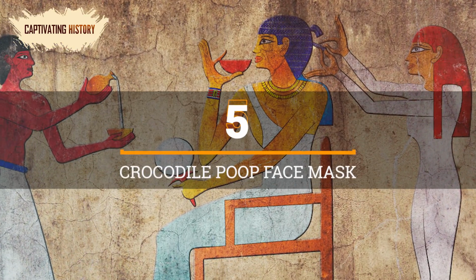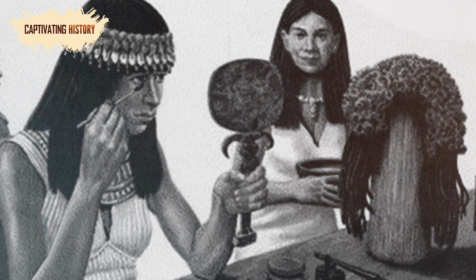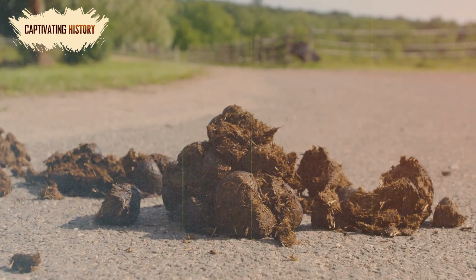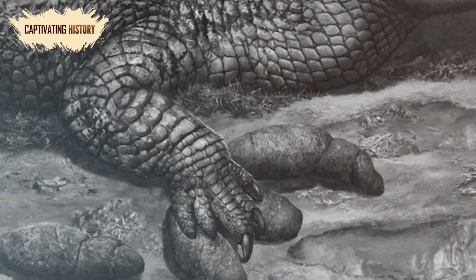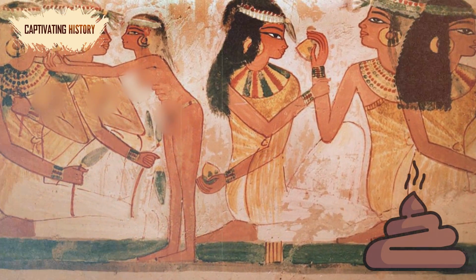Number 5. Crocodile Poop Face Mask. Humans have been using animal products on their skin since ancient times, and although you may be fine with the idea of milk baths or honey face lotions, you might draw the line at dung. The ancient Egyptians and Romans used to swear by the use of crocodile dung to improve their skin's condition. As well as a common ingredient in face masks, baths of crocodile poop mixed with mud were made up for affluent women in the ancient world.